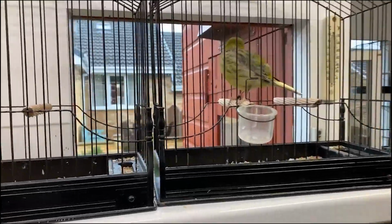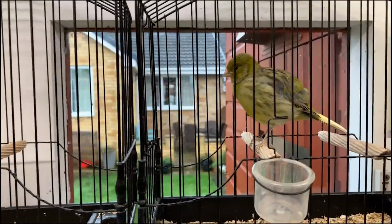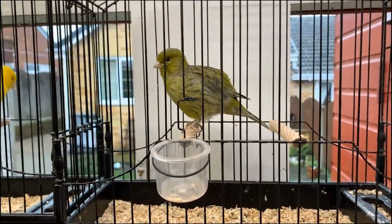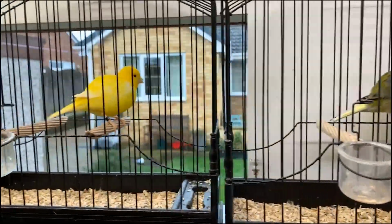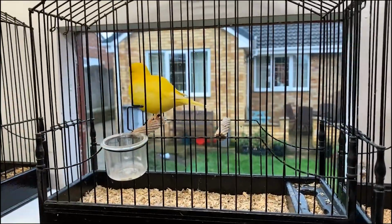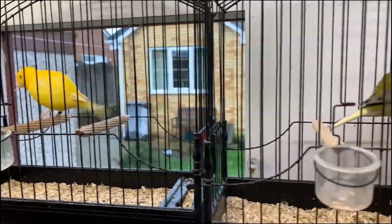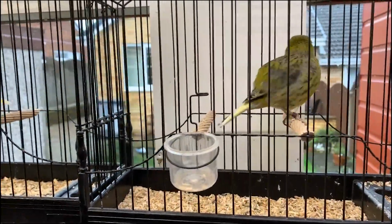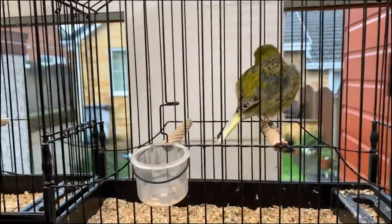Gerald's always had a strong dark line of birds. There's a couple of green buff cocks here, brothers, as Gerald's just mentioned, stunning birds. Then we've got one of Gerald's clear yellows. Now over the last few years he's dominated the clear section. He's been working on that line for probably 4 or 5 years.